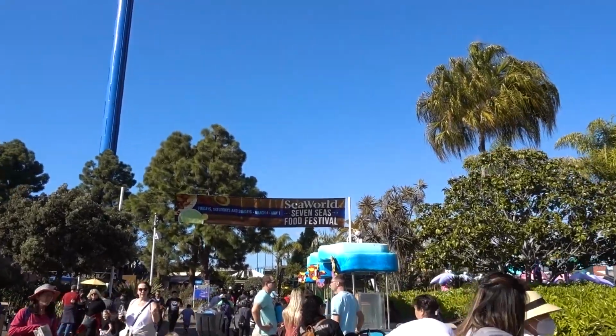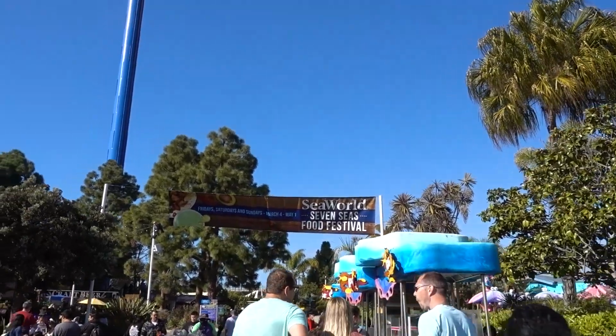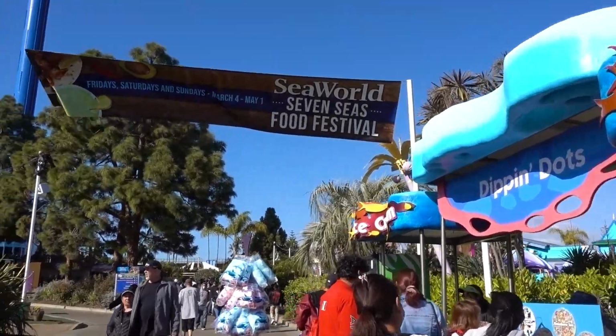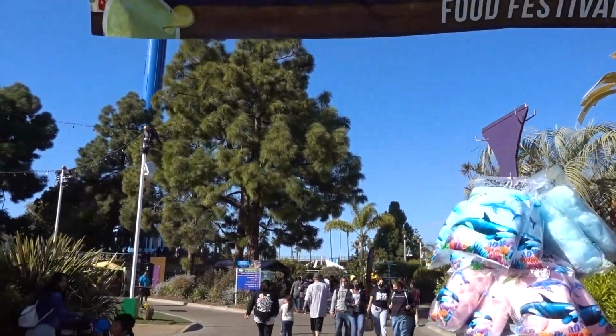Just like at SeaWorld Orlando, it is the Seven Seas Food Festival, but I didn't feel like dropping another $85 on food cards, no matter how good the food is here, so maybe another time.